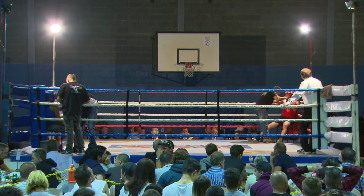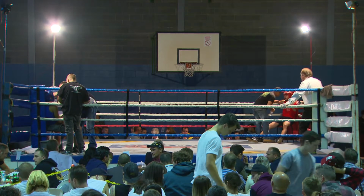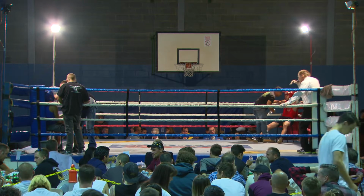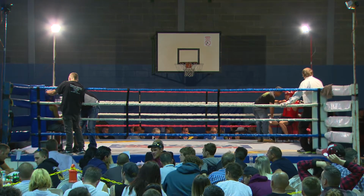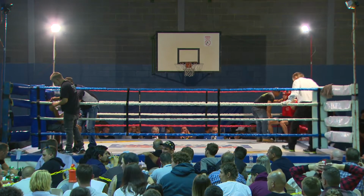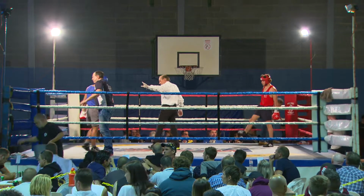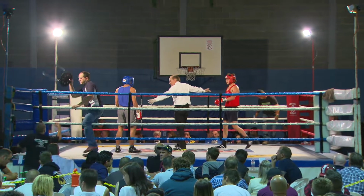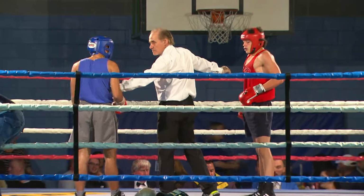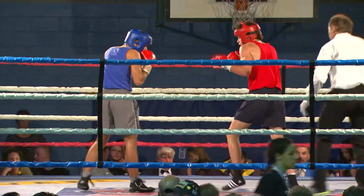Third and final round here for the Victorian Novice Light Welterweight title. Cavarnos from blue corner, Clavant from the red. Sorry, four rounds for the Victorian Novice Light Welterweight title. This is the third round, halfway through. Round three.